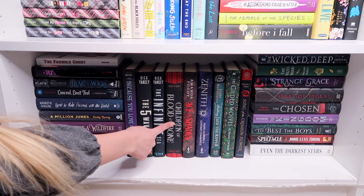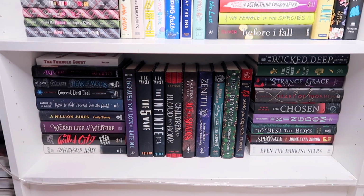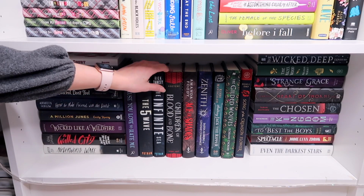And then Children of Blood and Bone by Tomi Adeyemi. This is another book that I just did not love. I still think that I might give Children of Virtue and Vengeance a chance. I don't know if I'm gonna buy it physically though. I might just listen to it on audio, so we'll see, because I've heard good things about the audiobook, but physically Children of Blood and Bone did not vibe with me at all.